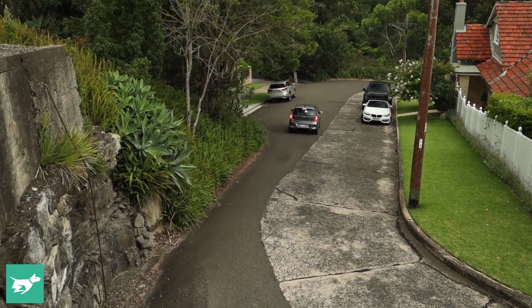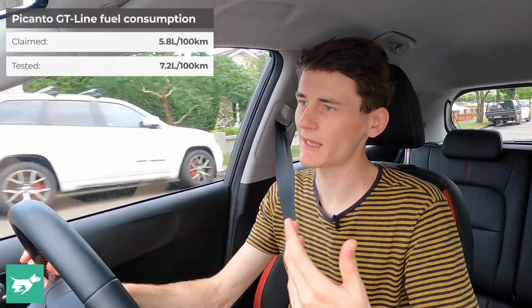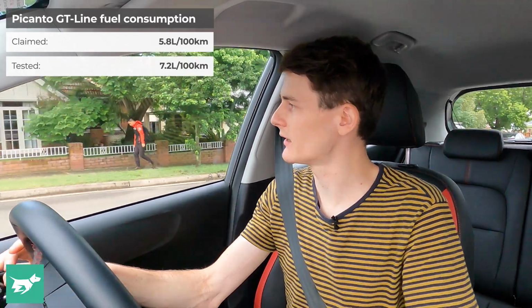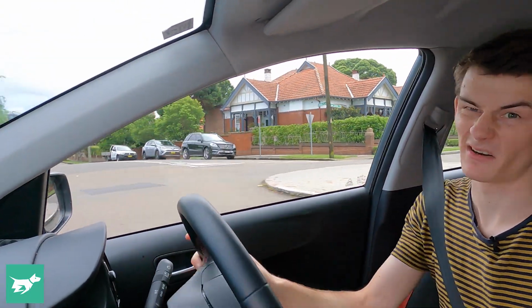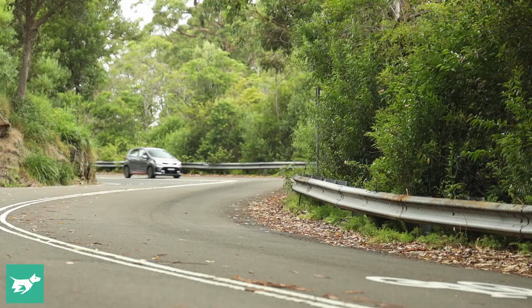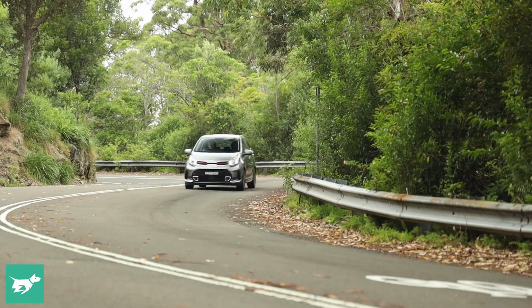As for fuel economy, we averaged 7.2 litres per 100 kilometres on our test loop, but around urban environments, you're going to see that blow out a little bit to about 8.5 litres per 100 in the city and in the suburbs. So it's not hugely incredible given the low power of this engine. Even more of a reason in my book to go for the 1 litre turbocharged engine, which gets you better fuel economy as well as better power.